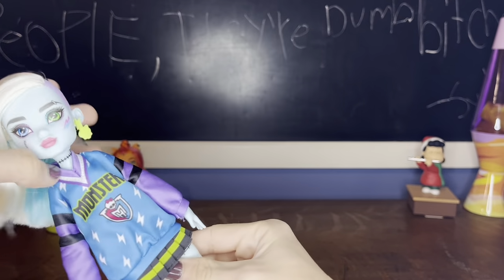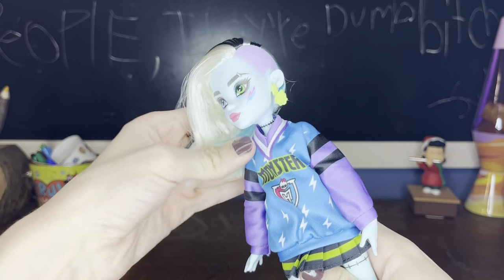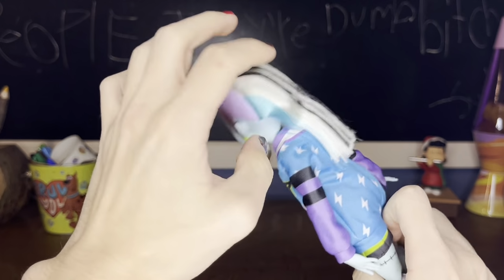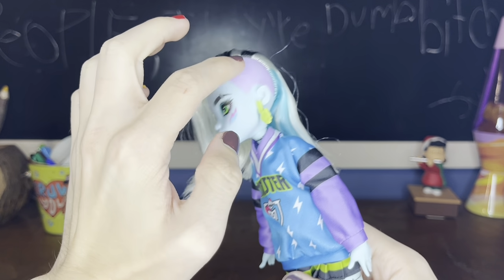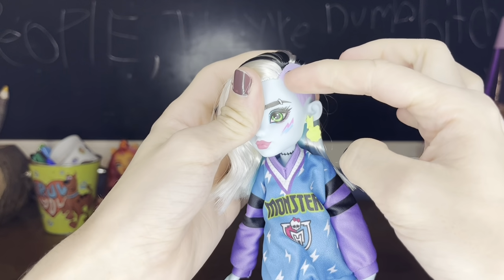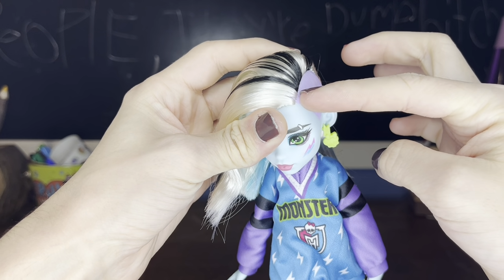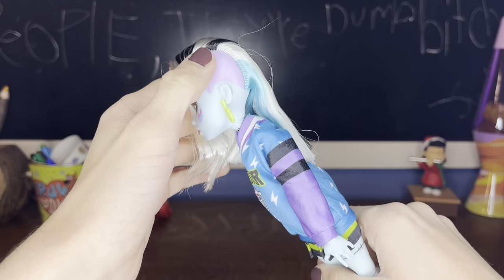Yeah, I need to fix that. But they have mainly white hair with black streaks right here and a little blue streak in the back. And then it is a side shave, which I am a sucker for side shaves. So I love that they have one. And it's like a purple dye for the shaved part. Most Frankies have the purple starting right here where my nail is. So this is the only one that had a Frankie with a good painted side shave.